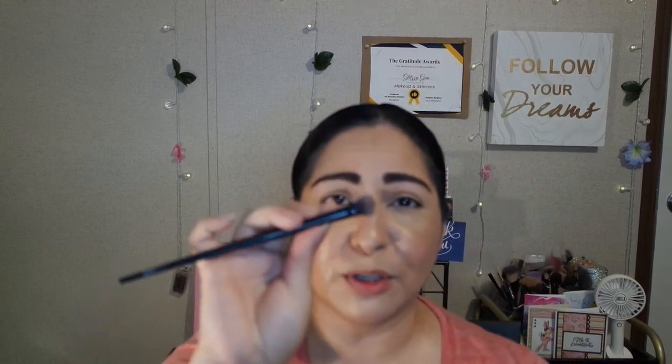So I think I'm about to retire this brush already. I've been saying that because now it's getting out of hand. The bristles are getting wider and wider from me cleaning it all the time, but it's because I use this one all the time. So I'm going to use this brush, the Cosmopolitan brush that I always use. It's like a flat shader brush or something.